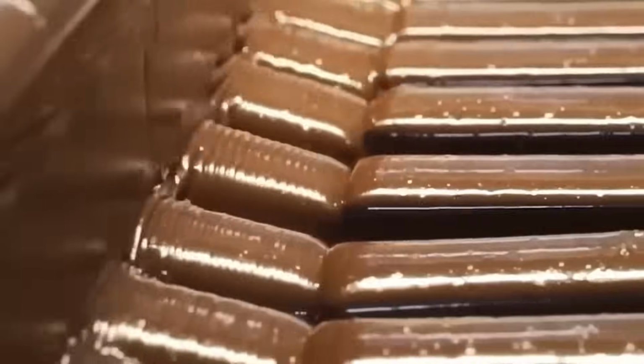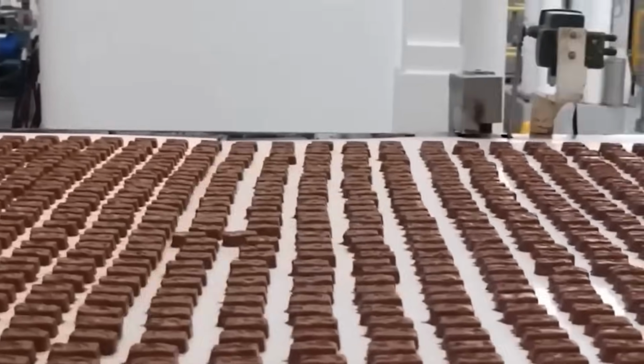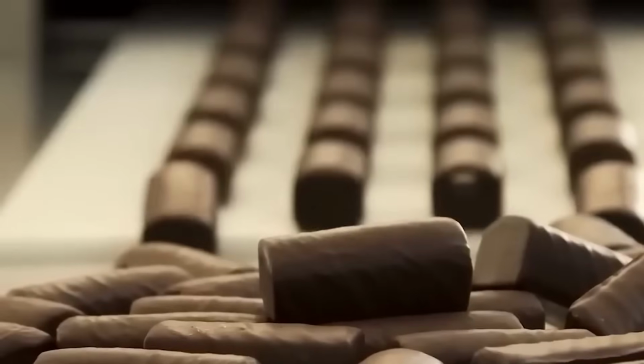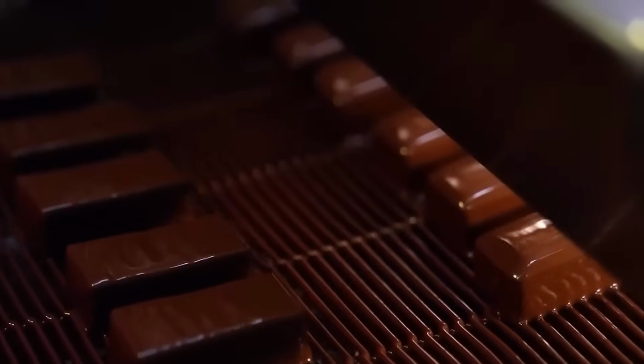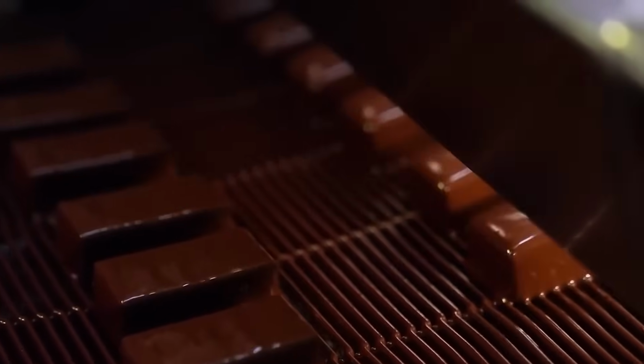Inside the enrober, each bar passes over a fine mesh conveyor that dips the underside of the bar in chocolate. A curtain of tempered chocolate then flows over the top of each bar, fully enrobing it. Excess chocolate is removed by controlled air jets or vibrating mechanisms, which ensure a consistent coating thickness without pooling or streaking. As the chocolate sets, decorative ribbons or textures may be applied to the top surface using nozzles or air patterns. After enrobing, the bars enter the final cooling tunnel.